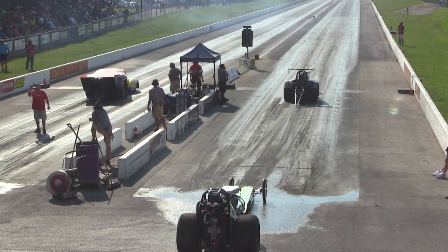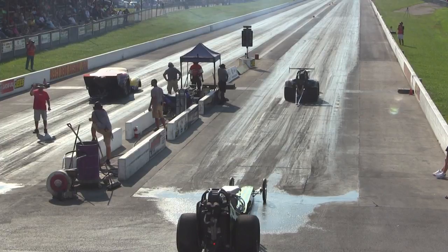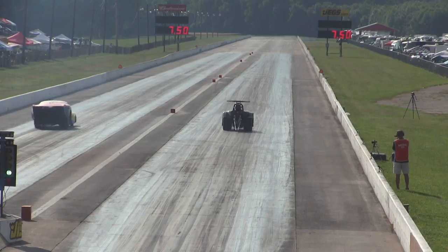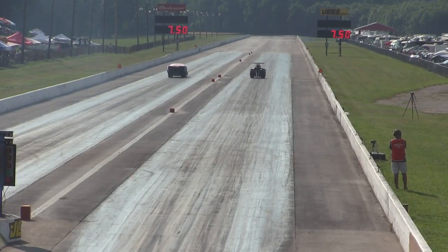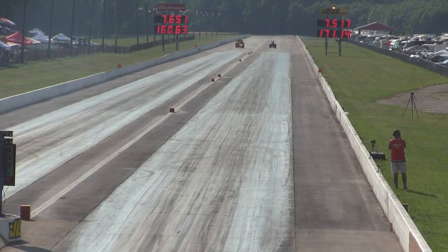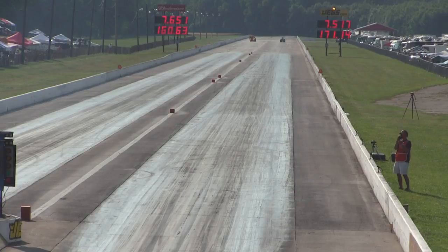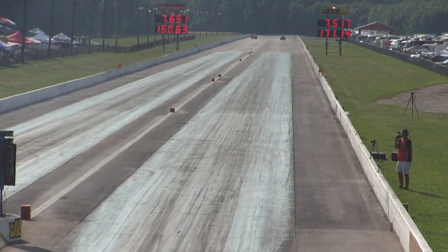Yeah. All right, Bantam Roadster up against the Willys Pro Mod style car. Got the big picnic table spoiler in the back. Well, the Willys chopped the tree in half compared to Art's Roadster. But the Roadster wins 7:51 to a 7:65. Willys doesn't run the number.